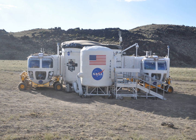The Space Exploration Vehicle (SEV) is a modular vehicle concept developed by NASA. It would consist of a pressurized cabin that can be mated either with a wheeled chassis to form a rover for planetary surface exploration on the Moon and elsewhere, or to a flying platform for open space missions such as servicing satellites and missions to near-Earth asteroids.